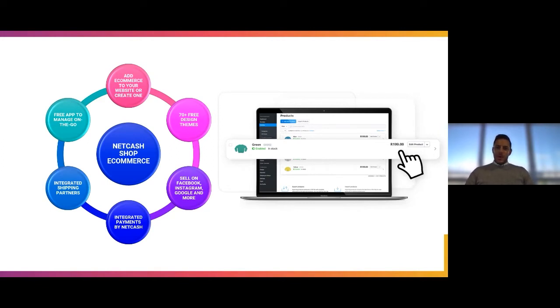We have got a couple of logistics partners on board, local logistics partners, and we will be growing our offering as well. And then finally, we've got the free app, which can be used to manage your shop. So anything you can do with your online shop in the back end, you can do on your app as well, which is really fantastic. The app is only available on the venture plan upwards, though. It's not available on the free demo shop.